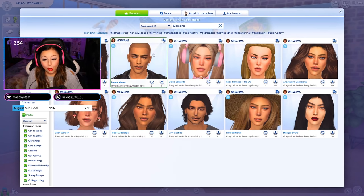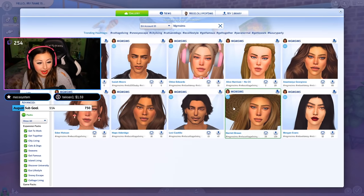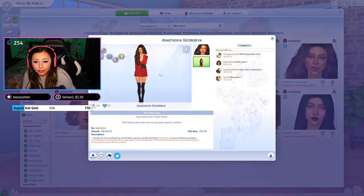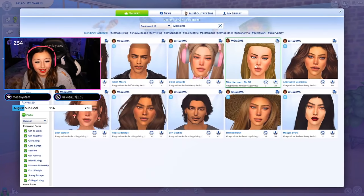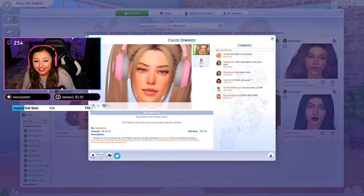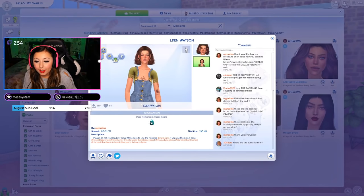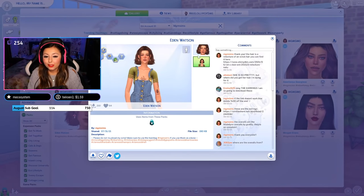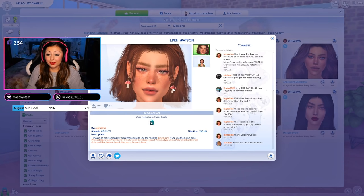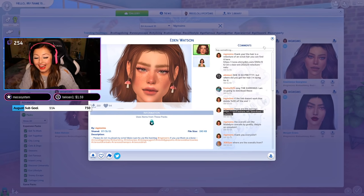Maya, what are these absolute snacks that have been hiding from me? Look at this. Oh my God, is this Chloe? Oh my God, Chloe, you look so good. You look so gorgeous. Eden, I know, look at her. Oh my God, she suits so well. She suits the pack so, look at those little mushroom earrings. Oh my God, wait, I need to download the earrings. No, I need those earrings.